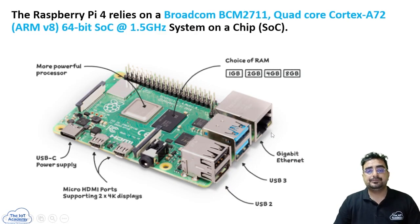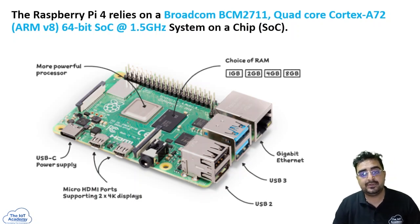So now we are discussing the latest one, the Raspberry Pi 4. The Raspberry Pi 4 relies on the Broadcom BCM2711 quad-core Cortex A72 64-bit SoC with 1.5 GHz system on chip. There is a choice of RAM. You can choose the 1 GB, 2 GB, 4 GB, 8 GB version.